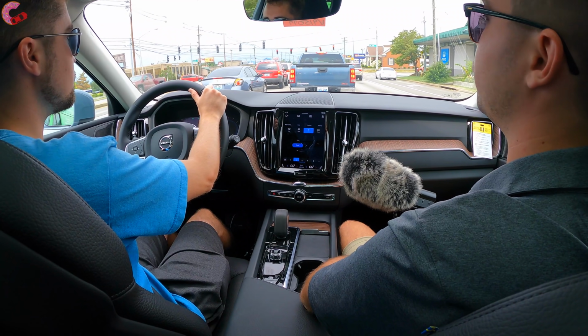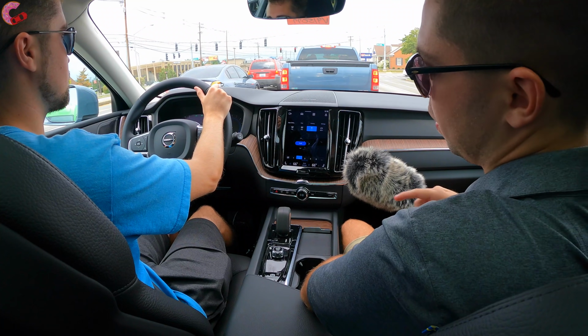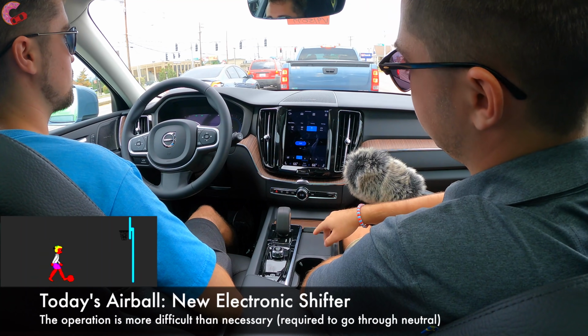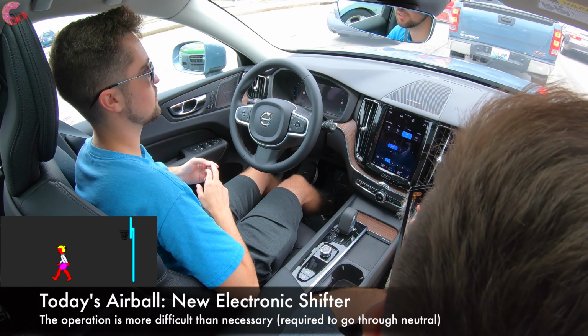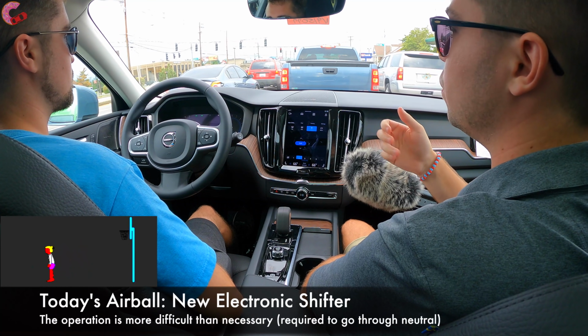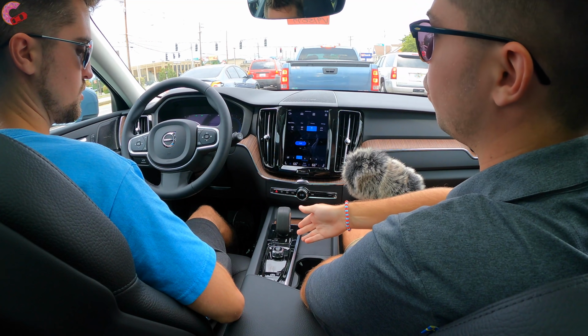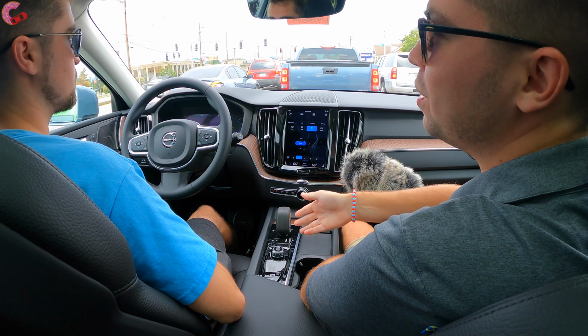Yeah. Now, as far as our airball is concerned, they did switch out one thing that we are not a huge fan of. That's going to be the shifter. We don't like the operation of it. We've complained about it in previous Volvo reviews, like the XC40. It's just kind of stupid to have to bump back twice, and I don't know, you never use neutral, so why wouldn't you make that the hard one to do?